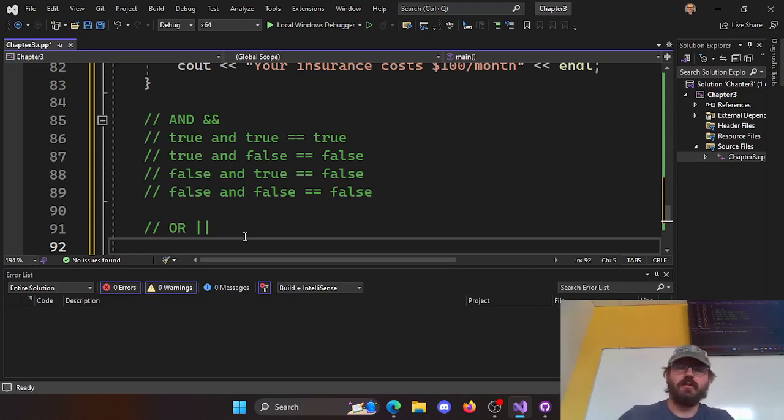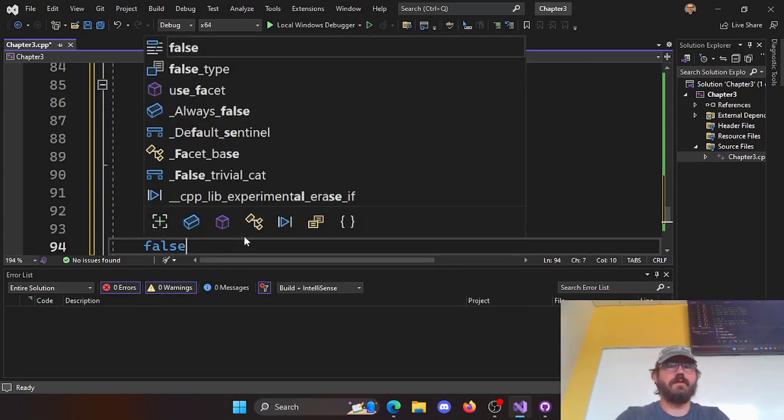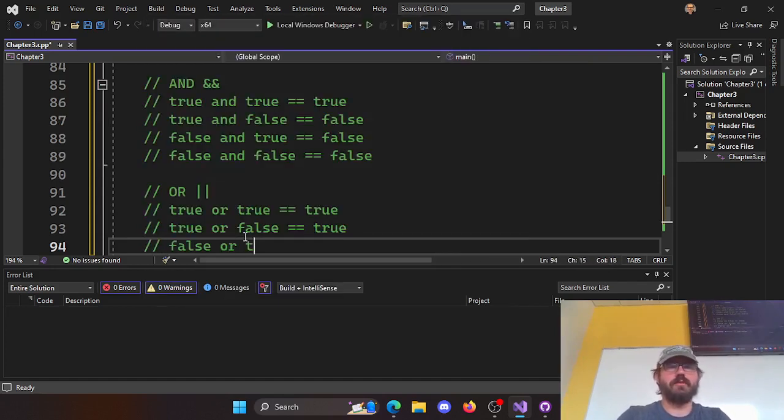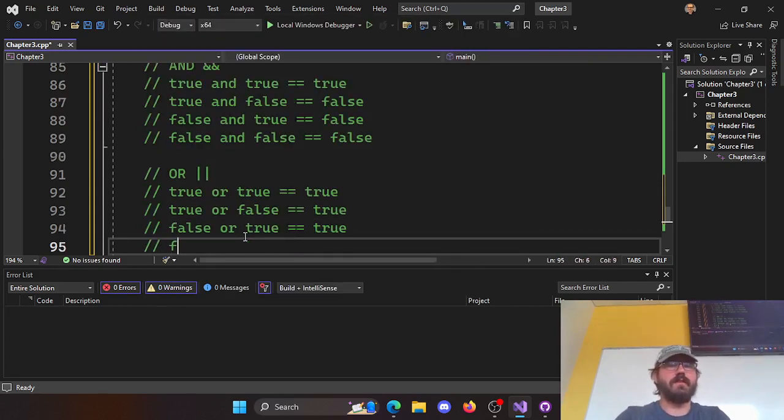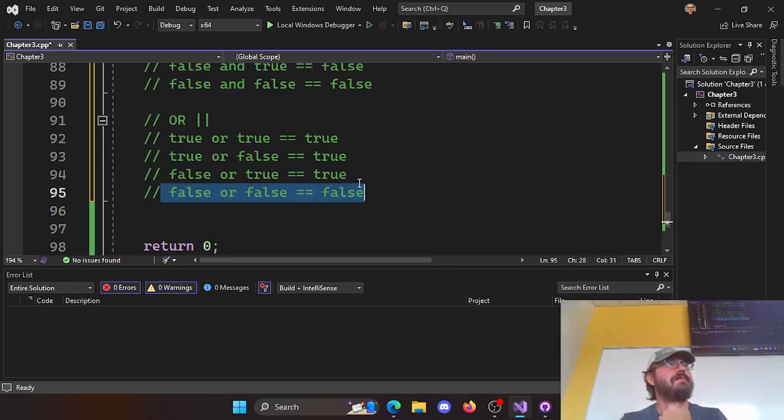It's delicious. So with or, if it's true or true, the whole thing is true. If it's true or false, the whole thing is true. If it's false or true, the whole thing is true. If it's false or false, the whole thing is false. So only if both of them are false do you get false with or. If either side is true, the whole thing is true.